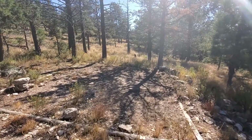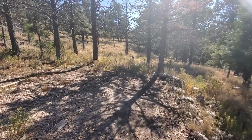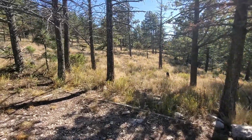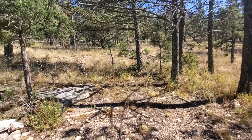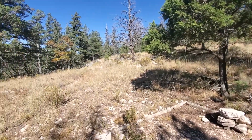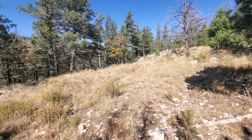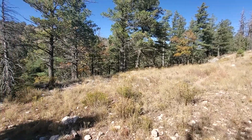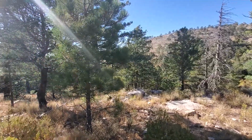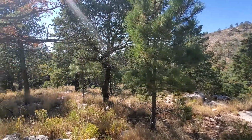A couple things to note on the Bush Mountain campsites is that there's no water anywhere around, just like everywhere else at Guadalupe Mountains. There's no campfires up here. And there actually is a little bit of cell phone service if you're willing to hike out about a quarter mile to the western face, which would be right over that direction.